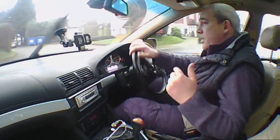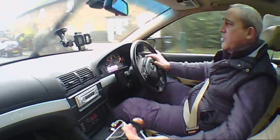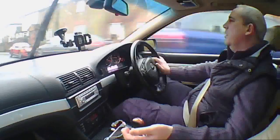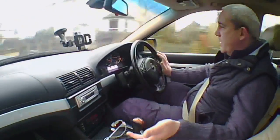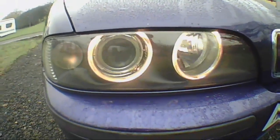I think this is where BMWs, especially the 5 Series, had probably the last period of good looks that have been around for a while, because obviously the E34 was a very good car. E39, not a bad looking car too. This one has the facelift angel eyes.